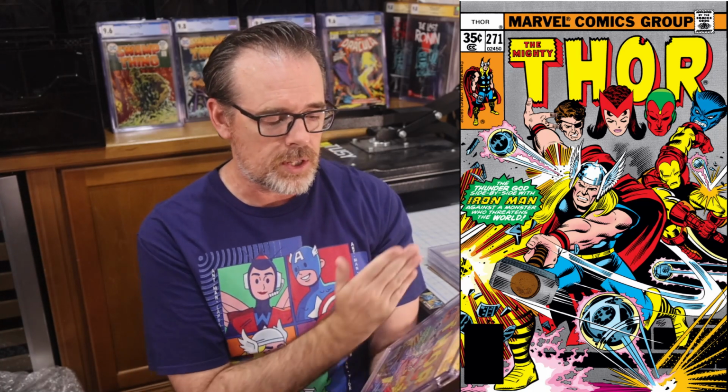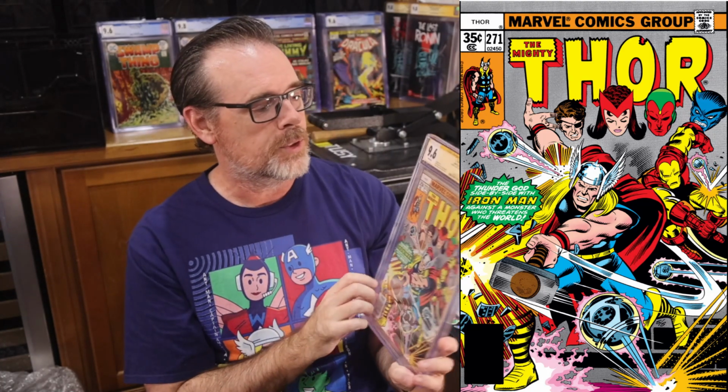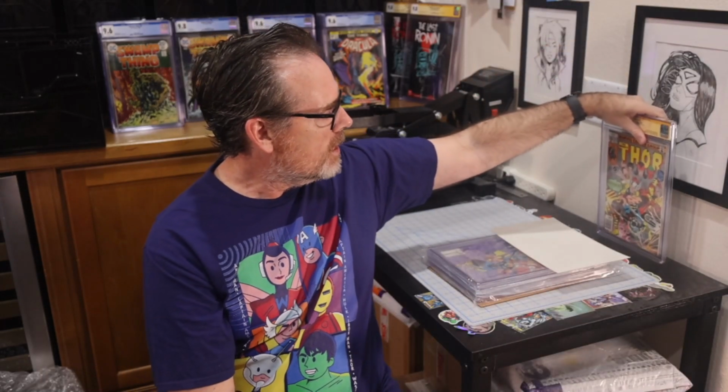I think the spine on the book looks really nice. There's no creasing to the edge or anything, and it also looks nice in the yellow label. So I'm really happy about this one. What a great start. 9.6 on Thor 271 from 1978.